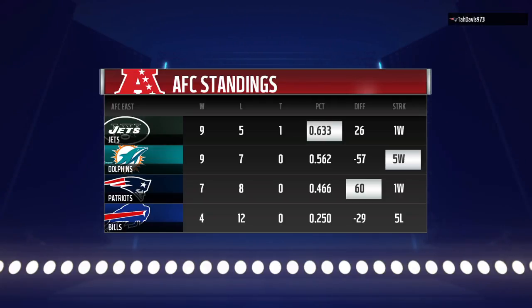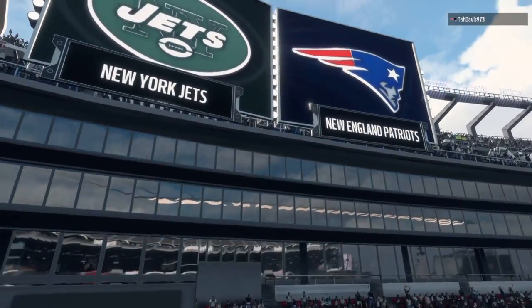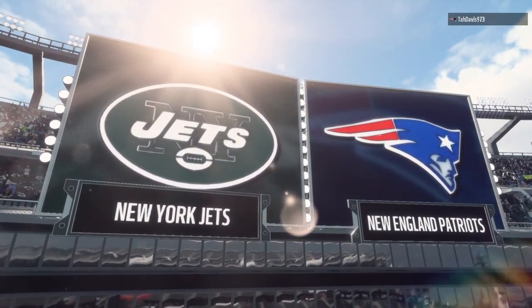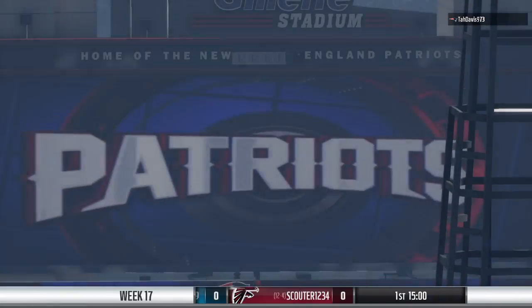Hello, everybody. I'm Larry Ridley, and this is the NFL on EA Sports. Happy New Year, everybody. In today's late season matchup, we have two teams who have victory on their minds. It's the Jets going up against the Patriots.